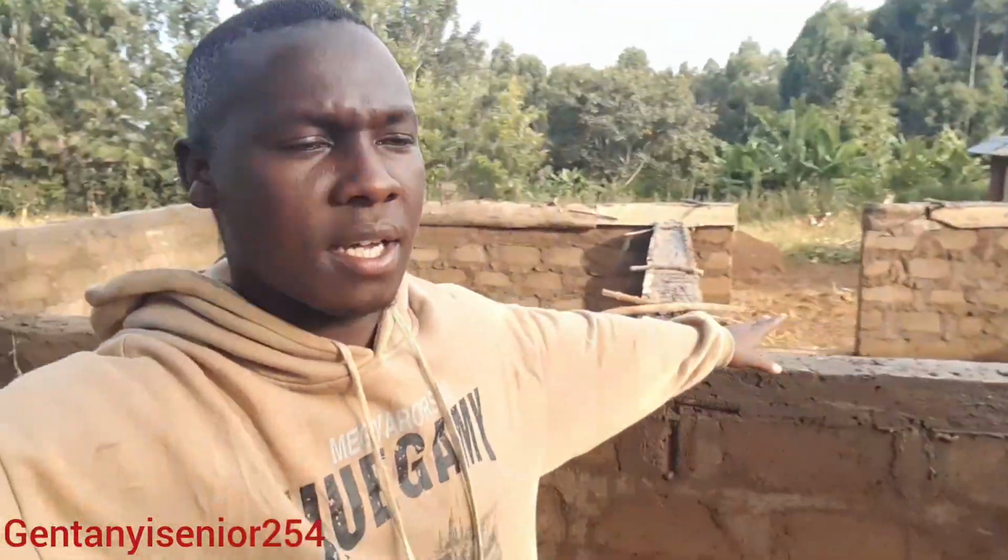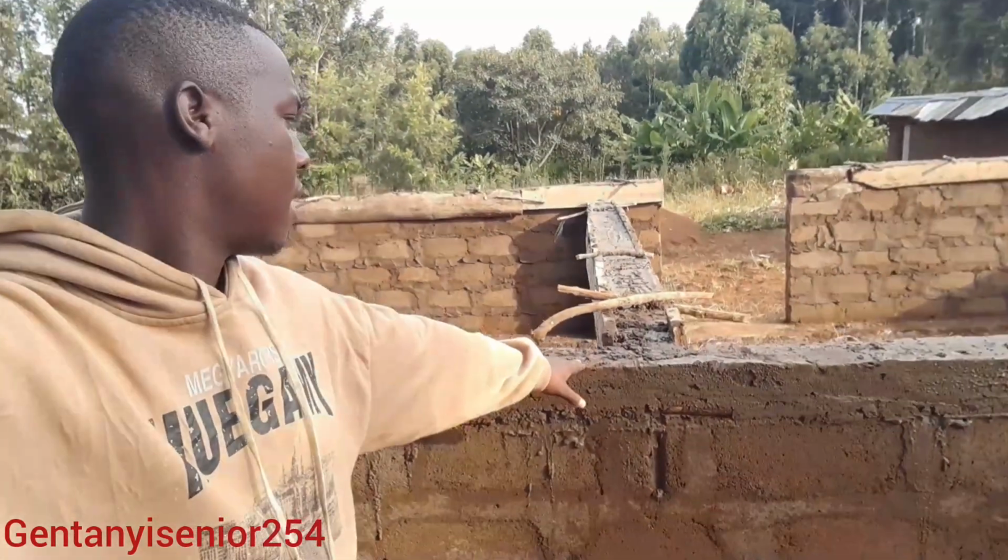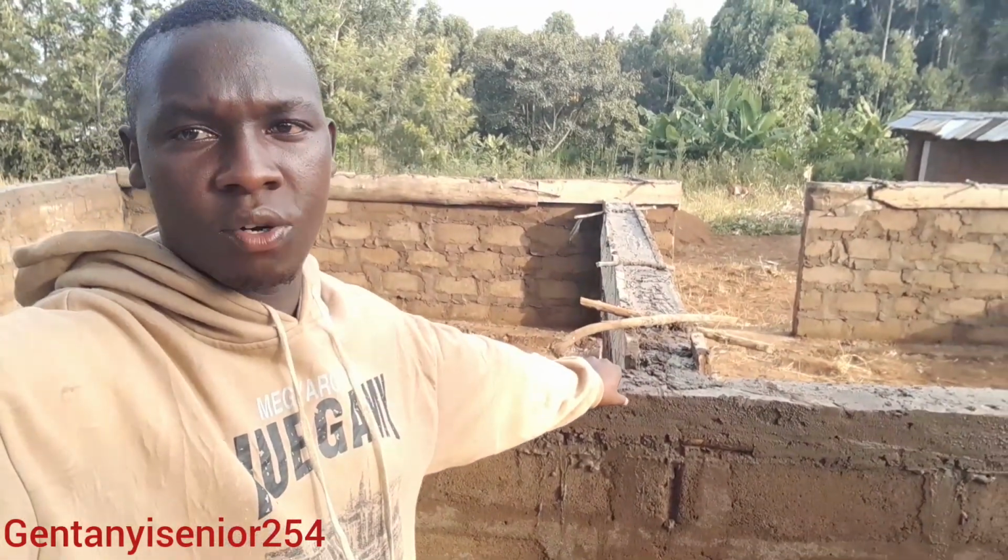So this is the end of the day. You can see how the structure is. Look at how the building is. This is how our building is. They have just finished putting a belt, a concrete belt.